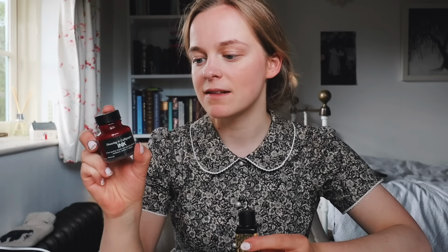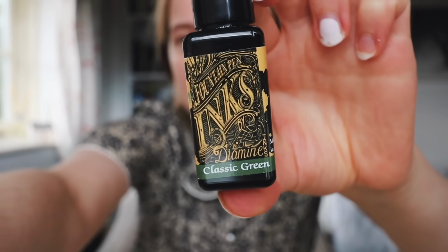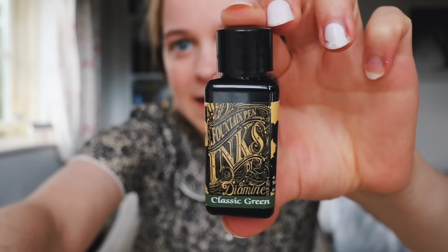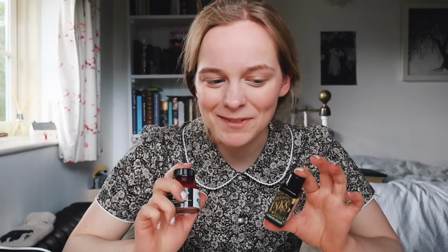Then I've got 2 bottles of ink. I recently ran out of my red ink, so I went for the Diamine. This is a really beautiful kind of blood red colour. And I also got this Diamine ink, which is in classic green. I would really recommend Diamine if you're looking for an affordable ink, which is also very high quality.